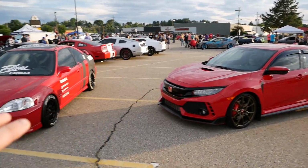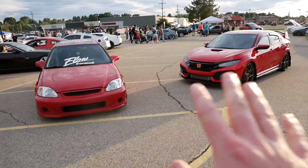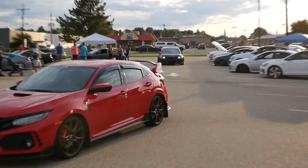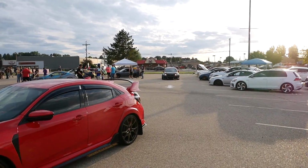So we have a new Civic Type R. We have another newer Civic coming in. It's gonna park right here. It's gonna be kind of like a 3 red Civic photo shoot, which I think will look pretty cool as well. There we go, check that out, dude. With the Mugen RR front end. That's wild, man.